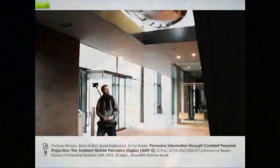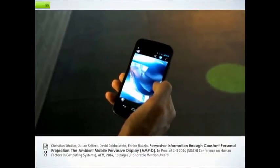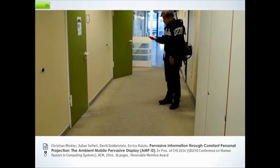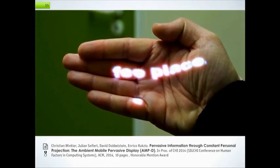And there's also a change of focus of the projector depending on the depth of interaction. Here we see another user taking a picture with the mobile phone and then sharing this to the specific location in front of him. Here we see me finding a note in front of a colleague's office to meet him at the coffee place.